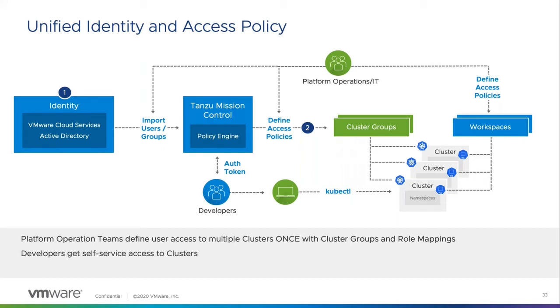So you can federate your existing IDP, so AD or LDAP, into the VMware Cloud Services portal to utilize that as well. So if you already have an IDP with a directory structure and a group structure, you can seamlessly integrate that into TMC to give that existing group access to a set of resources in TMC. So that's a pretty neat opportunity.